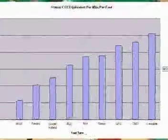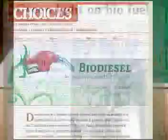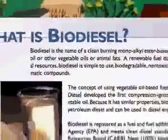Diesel trucks and buses account for only 6% of driven miles, but the EPA reports that diesel accounts for 20% of particulate pollution. But there's an alternative to the fuel source for the machinery that runs our cities and factories: biodiesel. But what is biodiesel?